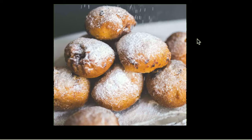Taz, what do you call these? I don't know. I'd say some kind of pastry. Beignet, a beignet. Yeah. Okay. Hey, we got an answer there.